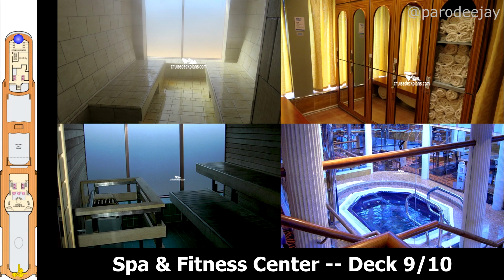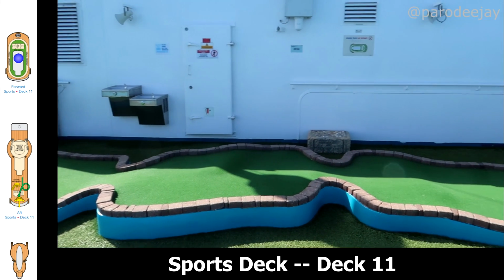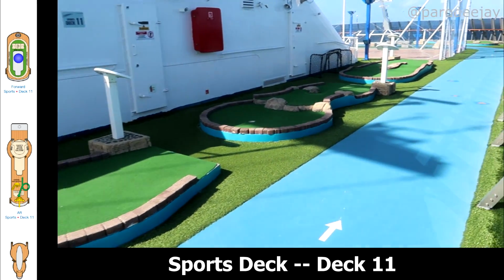And finally, up at the front of deck, actually 9 and 10, is the Spa and Fitness Center. We did not visit that this time. They do have a free hot tub whirlpool up there, but just a few pictures that I borrowed from somewhere else on the internet of the spa.